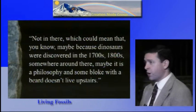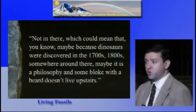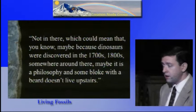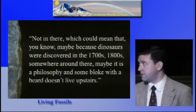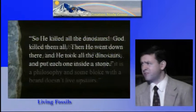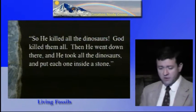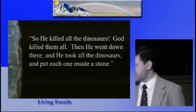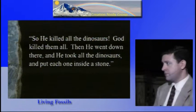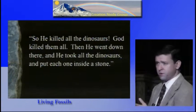I mean, maybe he didn't read the part in Genesis where it speaks about God creating great dragons, you know, that Hebrew word tanyin. Maybe he didn't read that part. But he thinks that the Bible certainly doesn't have dinosaurs. If it did, they should be in Genesis. Well, they're in Genesis. Then he speaks of dinosaur extinction. So he killed all the dinosaurs. God killed them all. Then he went down there and he took all the dinosaurs and put each one inside a stone. You know, creationists, they don't know why the dinosaurs are in rocks. Well, yeah, we do. We think there was a global flood.